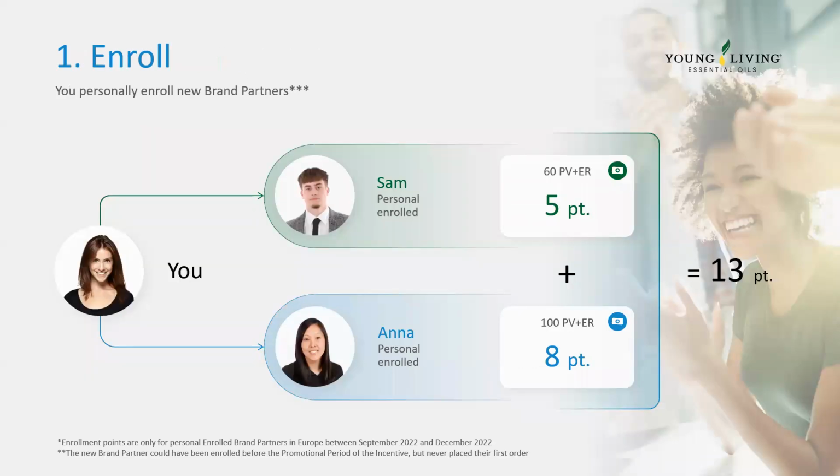So here's a few examples that I'm going to run through. You have introduced Sam, and he joined by placing an ER order of 60 PV. You would pick up 5 points for that. Anna is on PV and ER2 of 100. So you get 8 for that. So it's very clear to see what's the strongest way to start your new people off in the business.